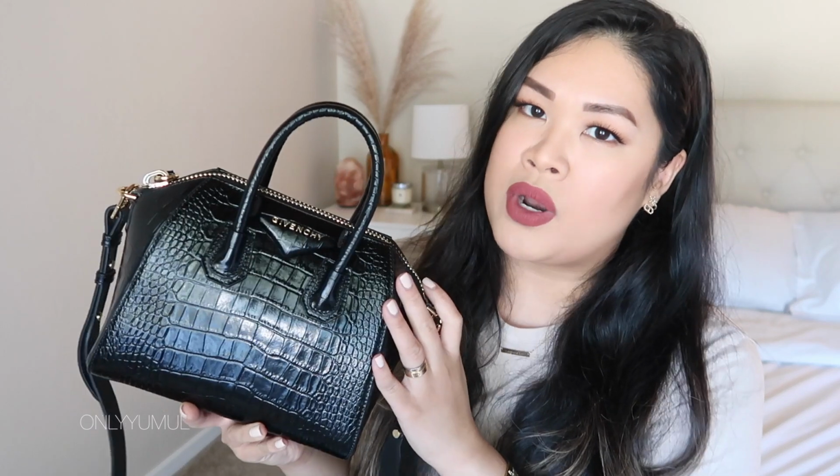That's the thing that I want with my purses. Purses, is that a word? Purse? But basically that is what I look for in my handbags. I don't want to baby something, especially if I spent so much money on it. I want to be able to use it, and I think the croc emboss is just perfect. And the fact that it's black, it's a little bit harder to see any kind of wear and tear. And I am just so happy that I finally have this in my collection.